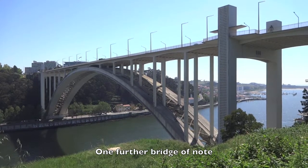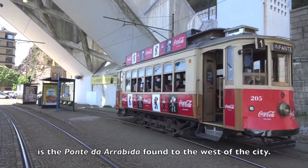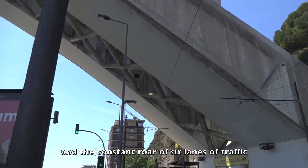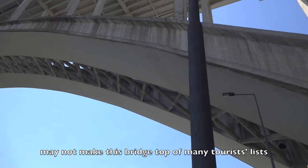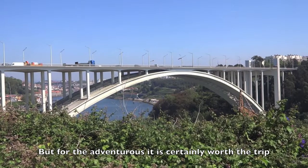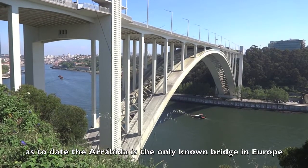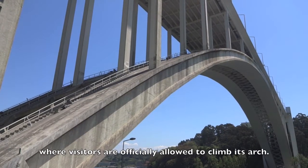One further bridge of note is the Ponte de Arrabida, found to the west of the city. Its dull concrete structure and the constant roar of 6 lanes of traffic crossing over it 24/7 may not put this bridge top of many tourist lists to visit whilst in Porto. But for the adventurous, it is certainly worth the trip, as to date the Arrabida is the only known bridge in Europe where visitors are officially allowed to climb its arch.